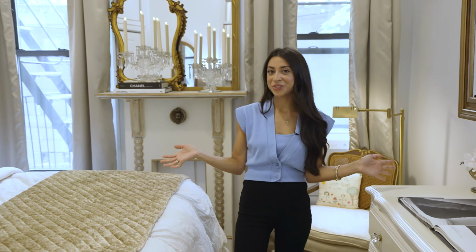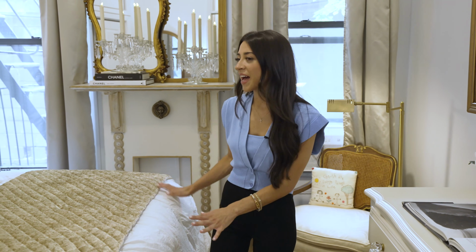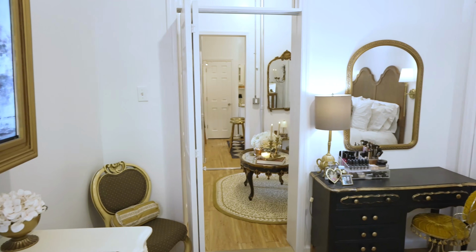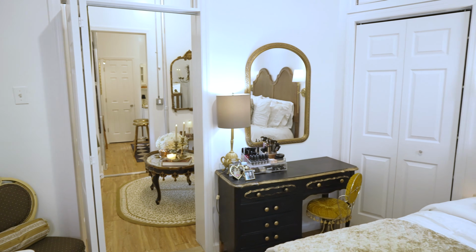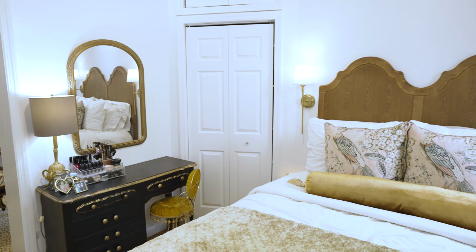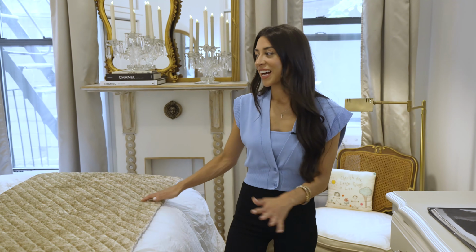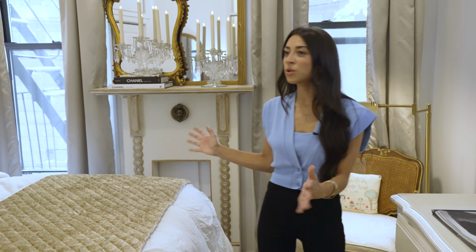So welcome to my bedroom. I feel like this is such a cozy, inviting space, which is not the original intention I had. When I was designing in my head the apartment that I wanted, I really wanted a dark and moody bedroom with a lot of prints and a lot of patterns, and I was seeing that, but I ended up totally flipping last minute to something white and cozy and airy, and I'm so happy I went in that direction this time.